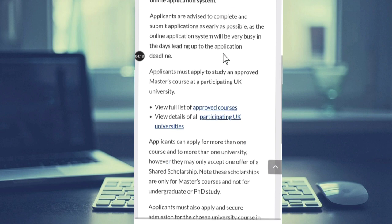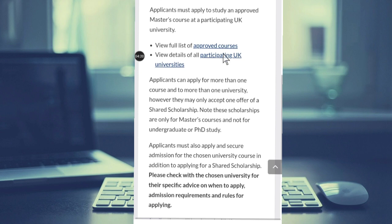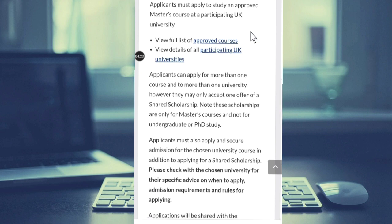Then they also have approved courses. Not all courses are eligible for the scholarship, so you just scroll to check all the courses here, and then you choose your course and start your application.